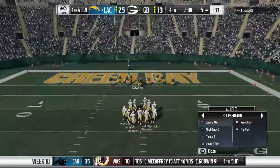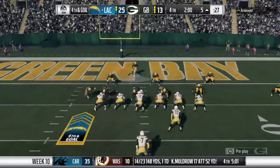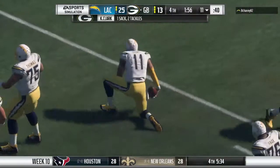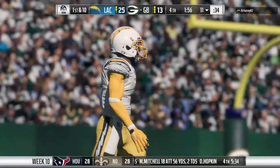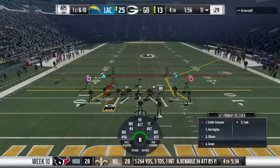And they're going to go for this thing. They're not going to leave anything to chance. They're going to roll the dice on 4th and goal. Now back to throw. And the Packers give him nowhere to go, and they bring him down. Kenny Clark busting through to get him for a loss of 6. A breakdown by the O-line at the worst possible time. 4th and goal, and it leads to a sack.